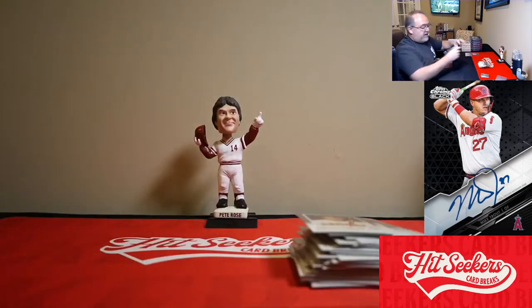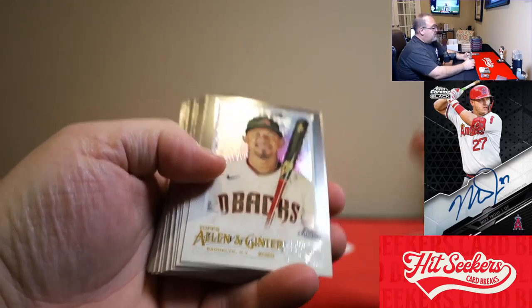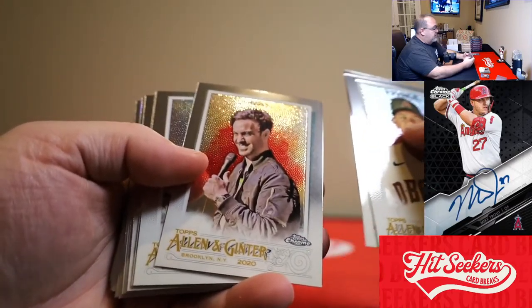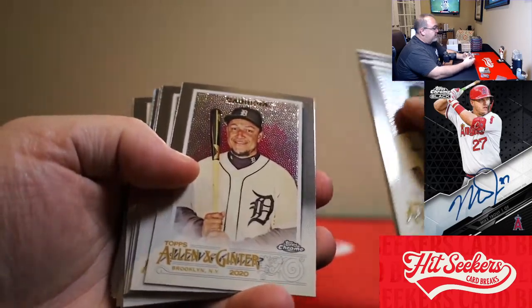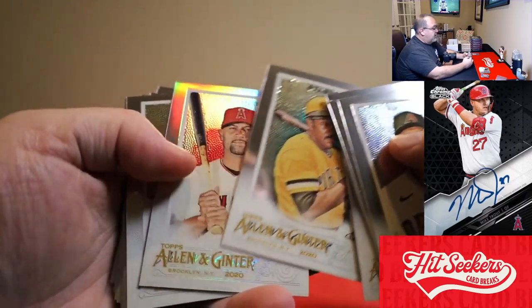I got my mojo now. Let's start working our way through number two here. Alright. Escobar, Ramirez, Dye, Mookie Betts, Cabrera, Warner, Jung, Pops.